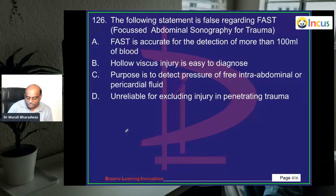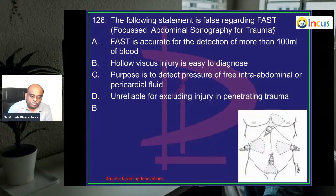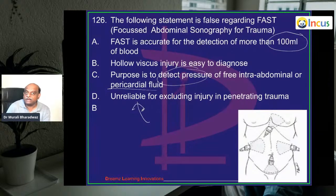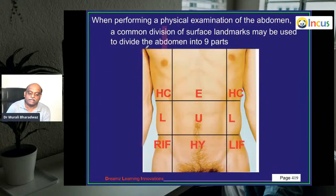FAST, even AIIMS June 2020 also the same question came. Focused abdominal sonography for trauma. FAST is accurate for the detection of more than 100 ml of blood. The purpose is to detect the presence of free intra-abdominal or pericardial fluid. In penetrating trauma, it is unreliable. Hollow viscus injury is difficult to diagnose using FAST. So focused abdominal sonography in trauma is used for the assessment of blunt abdominal trauma.